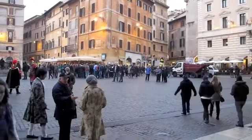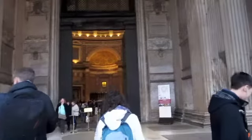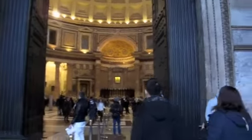I had to walk a bit downhill to get into the Pantheon. Here I am entering the Pantheon. Oops. Look at all the columns on each side. It's quite majestic. I am entering it. Wow, it's beautiful.